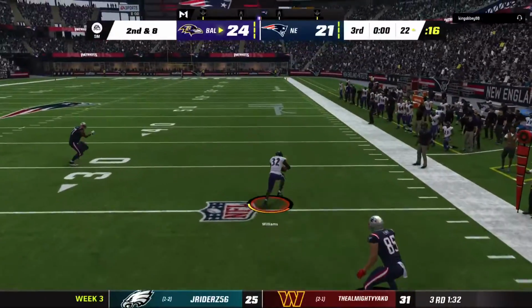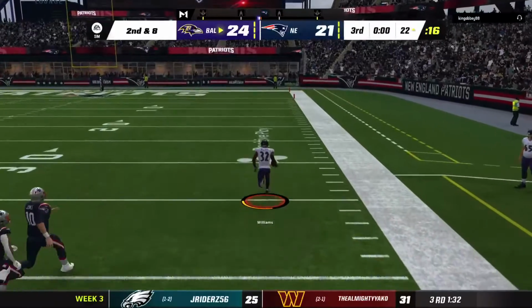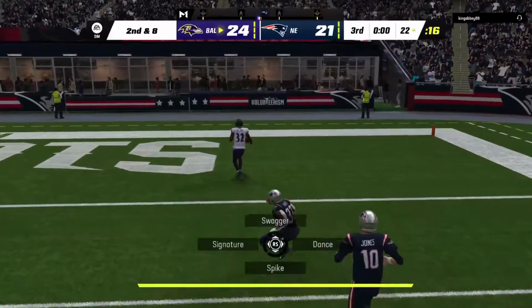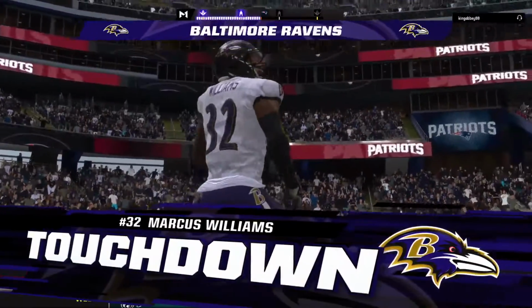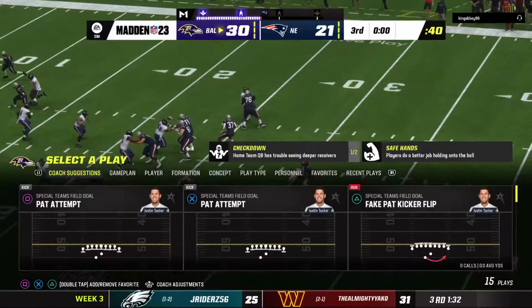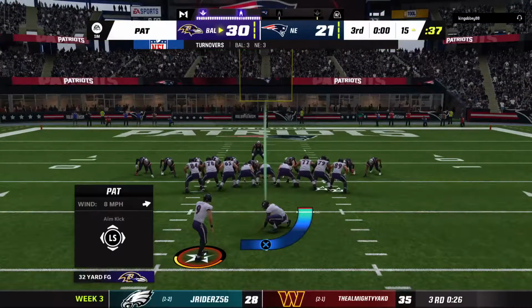And they get Jones for the third time in this ball game. Picked off by Marcus Williams. The 30. 10. And he will bring this back. It's a pick six and a Raven touchdown. So that's a real wrench thrown in now for this offense. They're trying to make a game of this in the third quarter, but that is not going to help.